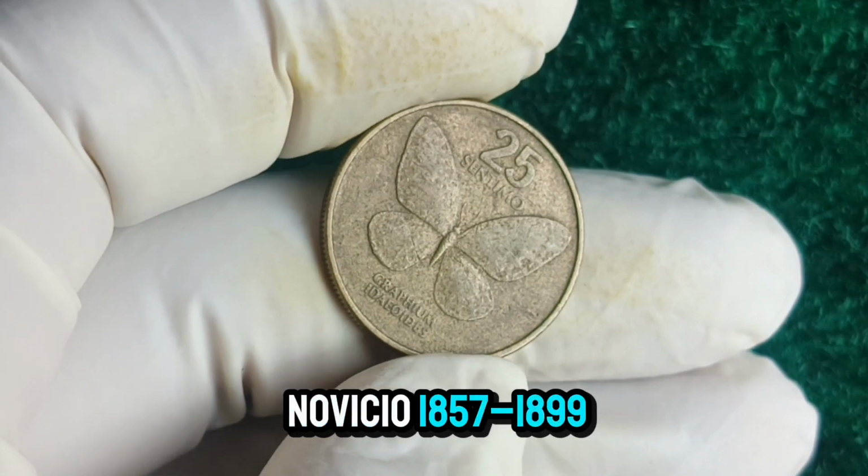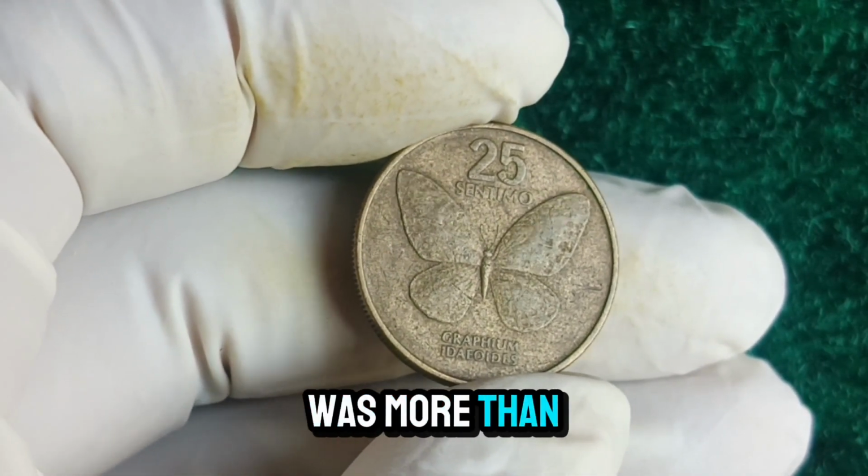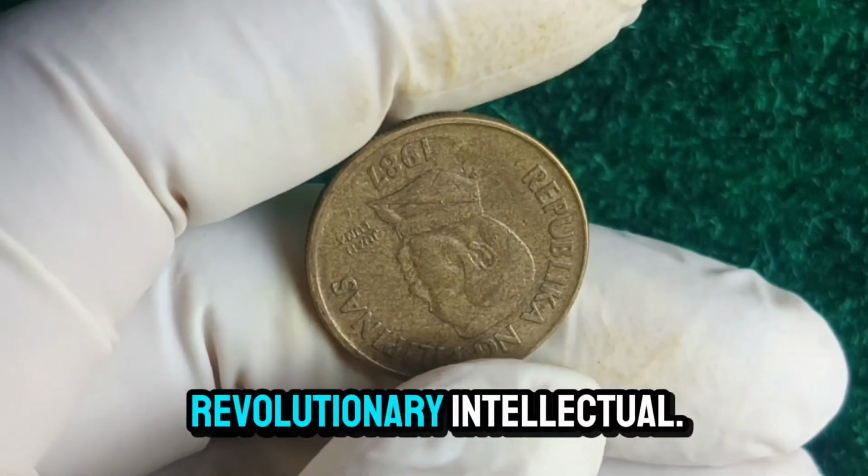Juan Luna y Novicio, 1857–1899, the hero on the obverse, was more than just a painter. He was a revolutionary intellectual.